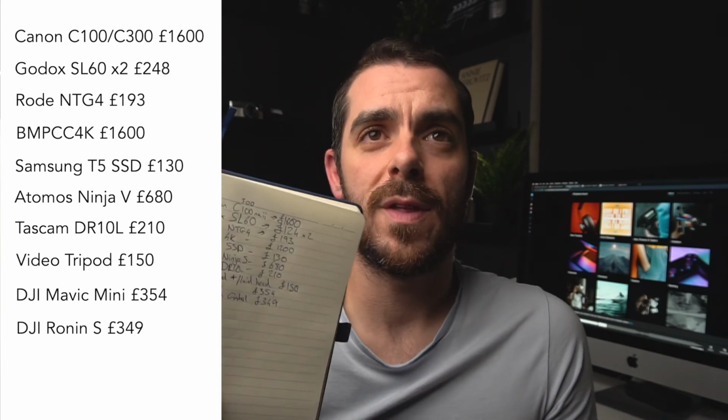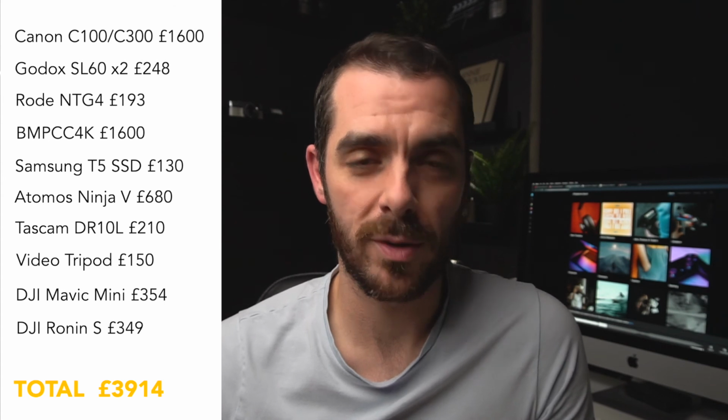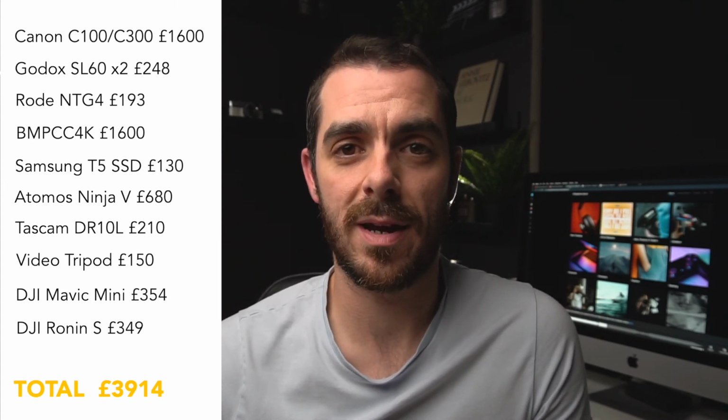One of the extra things you might want to consider, because the cinema cameras and the Blackmagics don't have built-in stabilisation, is a gimbal. A DJI Ronin S will set you back about £350 as well, and that's just going to give you buttery smooth footage. So you can get all of that for the price of one Sony A7siii body only. That is a full production company for the price of one camera. Worth thinking about if you were in the market for the Sony A7siii.